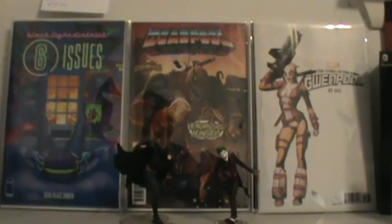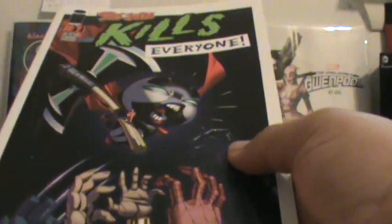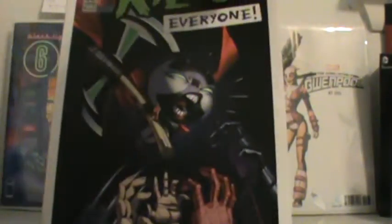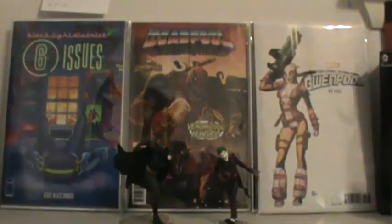Oh. Well, that one, it wasn't even a cover of the week. Well, anyway, alright, guys, I got my cover of the week, and it is going to be the Spawn Kills Everyone. Really digging that cover. Really digging it. Sweet looking cover. Spawn Kills Everyone. That's the one. I thought I was gonna do a double with this one, but I said nah, I'm just gonna give y'all one today. And that one is it. The Spawn Kills Everyone.